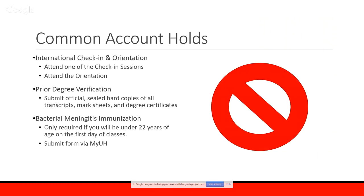So once you've logged into your new student account, there are 3 different common holds that you might see on your account. All international students will have the international check-in and orientation hold. This hold will not prevent you from enrolling in classes your first semester. But if you don't attend these sessions, you won't be able to enroll in future semesters. So make sure that you arrive in time to go to these. I'll go over the dates in a few minutes, but you'll also get a list of these dates with your I-20.